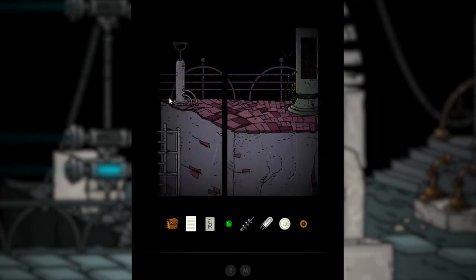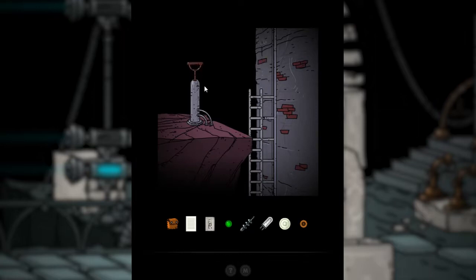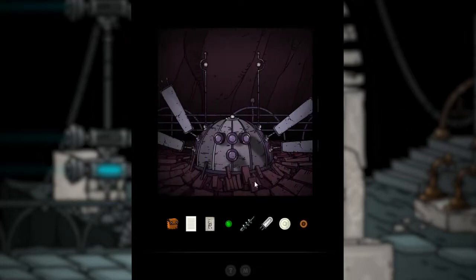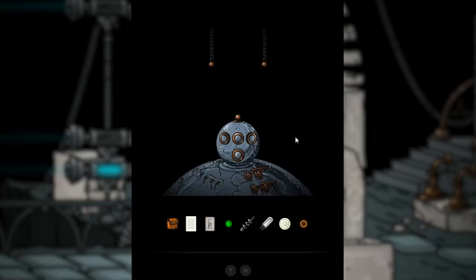That's everything else we can do here for the moment. So, where do I want to go now? The vector finder I can take back to the research lab. But this will allow me to explore a little more near the access point to Shiva. So, where do I want to go first? We actually have to return to this place a lot, so I think I'll go to the Shiva access point first.